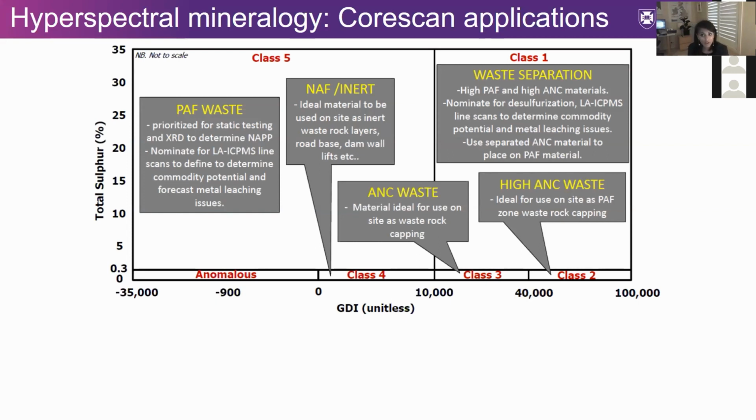Where you've got NAF inert material in class 4, perhaps this is material that would be ideal to use as inert waste rock layers, as road base on dam wall lifts, etc. So we're thinking about how we can use this waste and engineer it better around the mine site. It's gone from a low value to no value material to something usable that reduces the volume of waste you have in your piles, like the thing in Kenya.